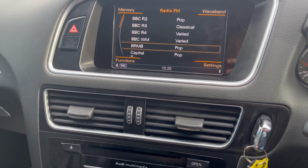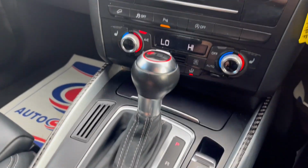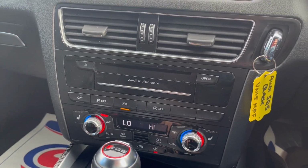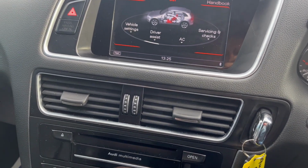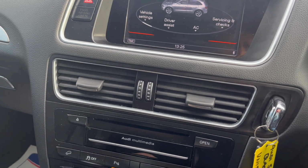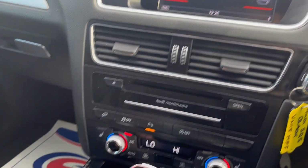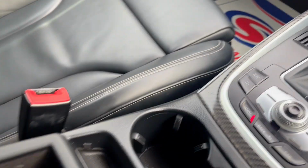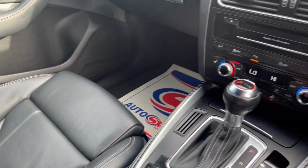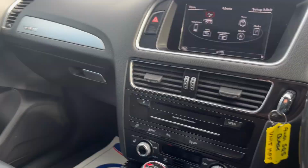Let's just have a look. Full media pack as well. Car, so you can driver assist, vehicle settings, it's all there. Okay, menu. Like I say, it drives absolutely lovely, lovely condition.